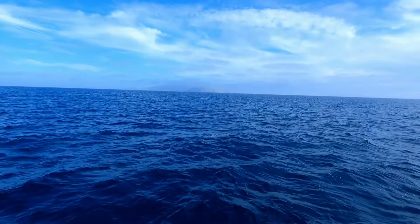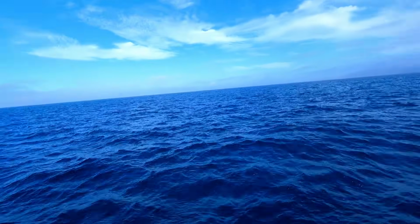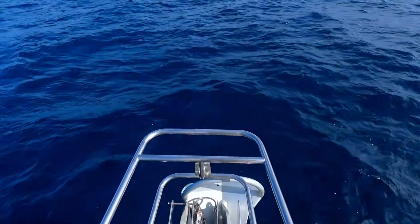There she is. It's funny because with all the cloud coverage today, it felt like we were so far from land because you couldn't see land all day. So it's trippy seeing land after 10 hours. I think the furthest away from land we were was probably 15 miles. Water, I still cannot get over how blue it is right now. It's so pretty.